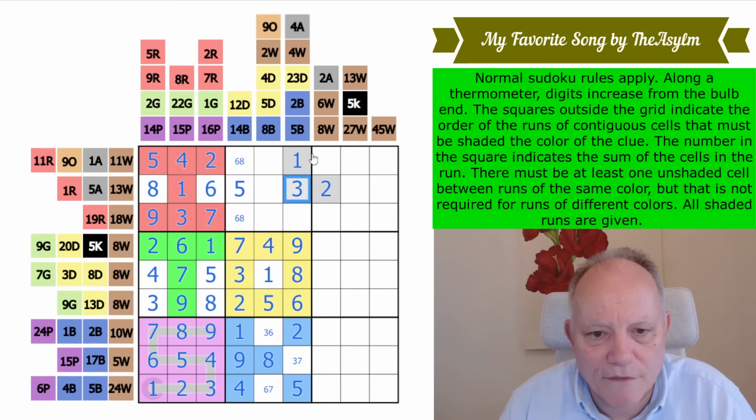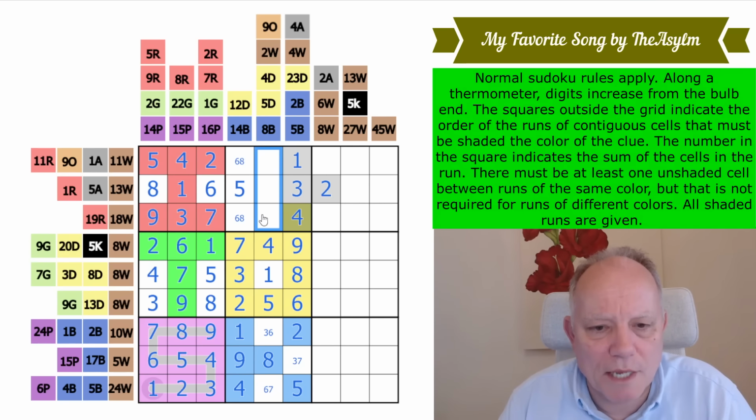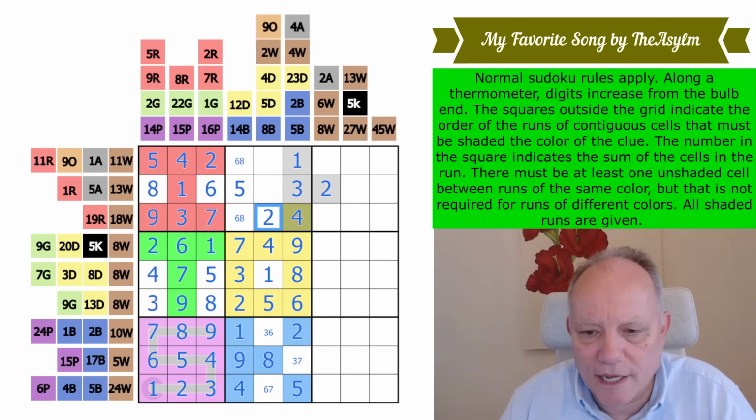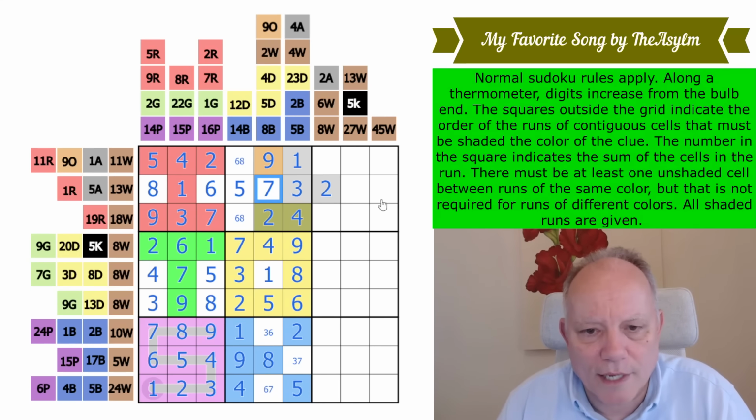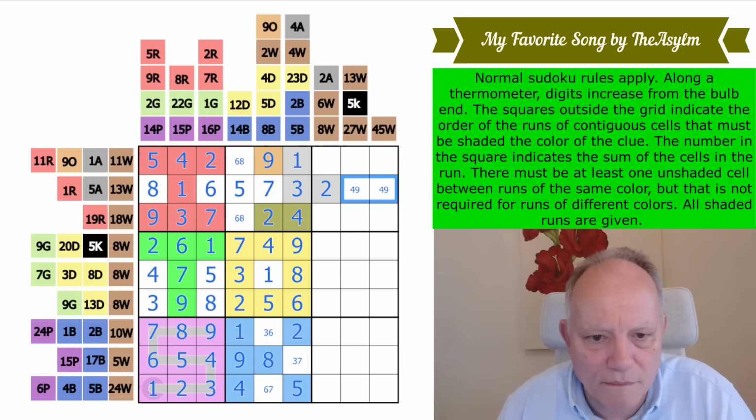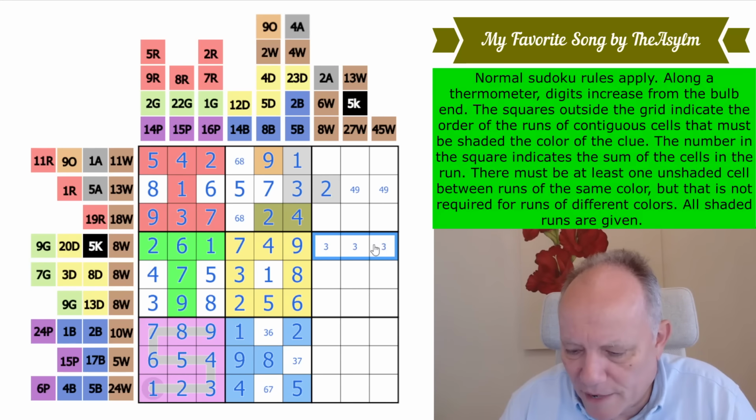I'm going to use it when I find, I think this is now a 4 in this column and is brown. In this column we've got a 2 that's brown below something else, and that 2 can't go here. 2 can only be made up of one cell, so that must be here. This is a 9-7 pair, and the 9 is orange, and the side clue, the row clue, tells me where that is. I mean, this really is quite straightforward. Thank you to the Asylum for sort of giving me a day off from having to think too hard.